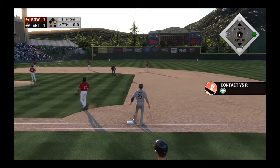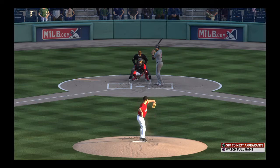Every game the pitcher gets a lineup card, he circles the guy that can't beat him. Well, obviously he didn't circle this guy. That's his third knock of the game, and he has been on fire lately.